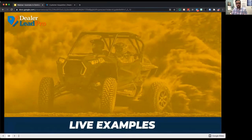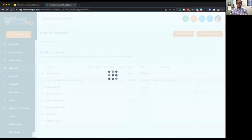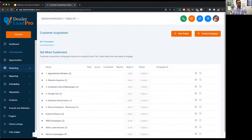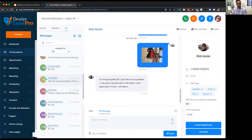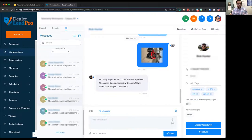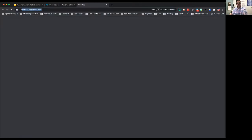Let me show you some more examples of the integrations that we can accomplish through, let's say, Dealerly Pro. We can integrate Facebook Messenger, as you could see there on the screen. We can integrate text messages. We can integrate calls. We can integrate web chats, which I'm not seeing my most recent web chat on here, but web chats, it's really cool.